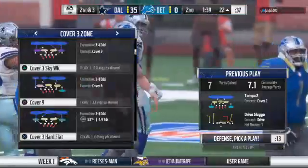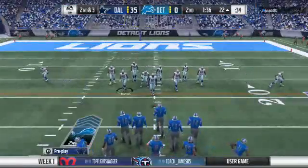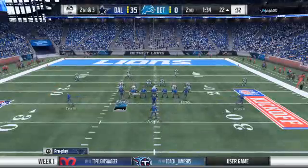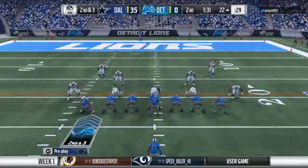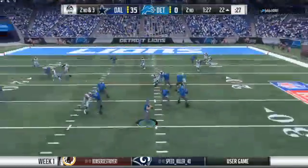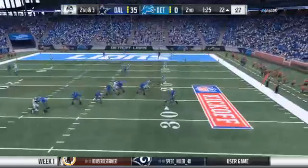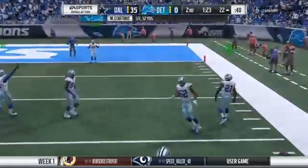Partner, he was going through his progressions. Not there, not there. After about the third one, he decided he better pull it down and run for it. And he slides down and avoids the hit for good measure. Play fake to Abdullah. It's Stafford. Flush to his right. And the hit jarred it loose.